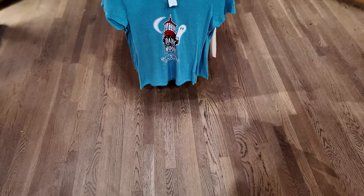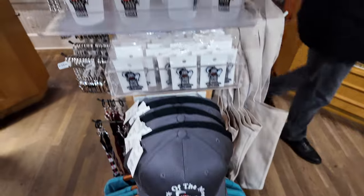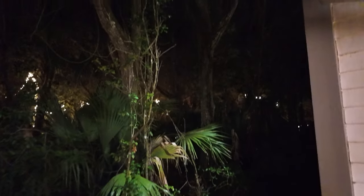Of course, as we get ready to check in, you can see they have merch. And if you want to do any shopping, make sure you do that. Would you guys like to rent EMF meters for the night? All right, so we're all checked in. Waiting to go.